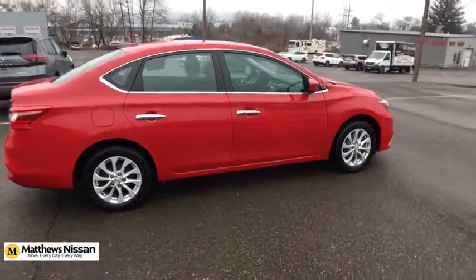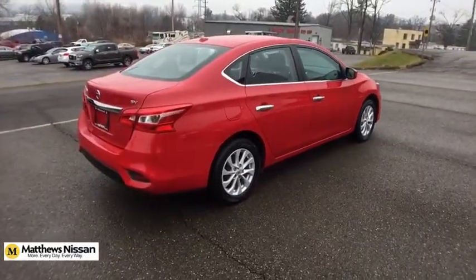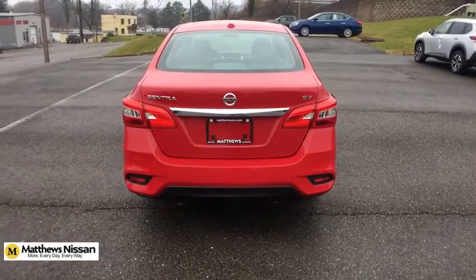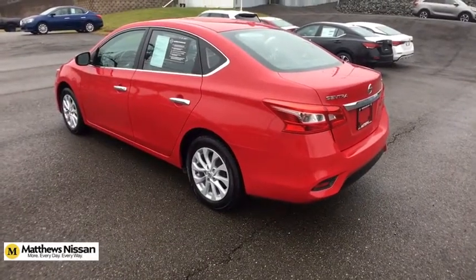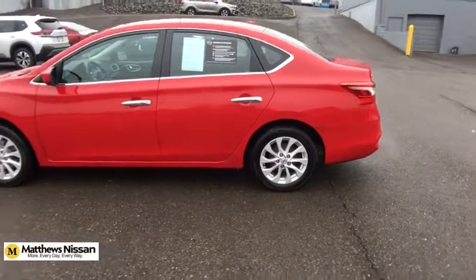Traction control, dual airbags, alloy wheels, power steering, electronic stability control, power windows, trip computer, security system, rear window defroster, remote keyless entry, brake assist, panic alarm, overhead console, tachometer, front bucket seats, front reading lamps, tilt steering wheel, driver vanity mirror, passenger vanity mirror.